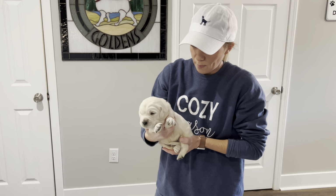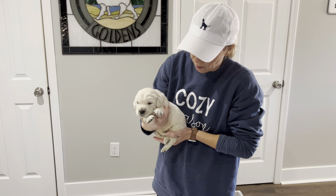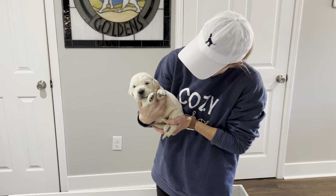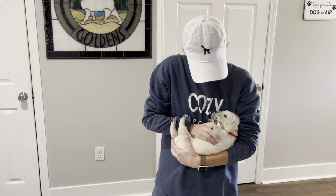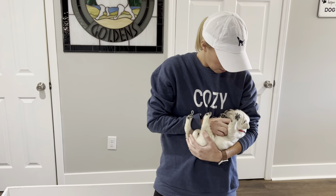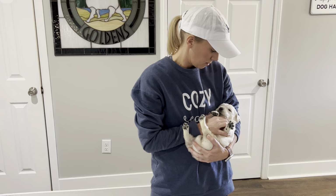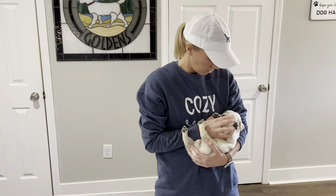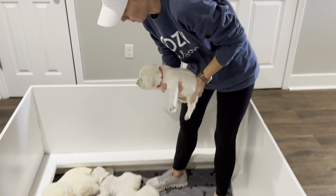So Mr. Red, 3.9, kind of middle of the pack, not the most outgoing right now, not the most laid back. Hey, big guy. Oh. Doing really good with our socialization process. They don't fight it as much anymore. Hey, big guy. You hold my hand? So that's Mr. Red, 3.9.